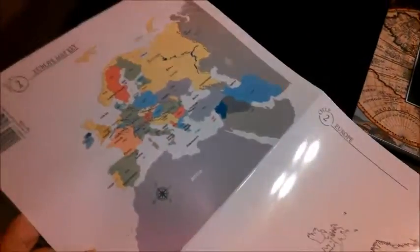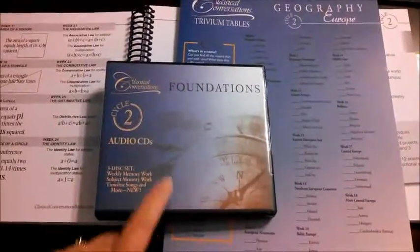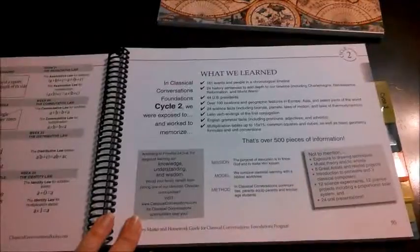And I picked up the Trivium Table for the geography with the Europe map keys and the plain black line maps, because we really enjoy these. The kids enjoy trying to find them on their own, and that was a big resource to us when we were in a community that we used at home. And then this is the memory work. This is the 4th edition as well, so I had the 3rd too. But we moved up when we changed over last year. We went along so we could keep up.